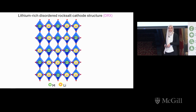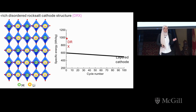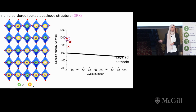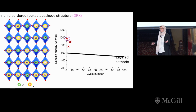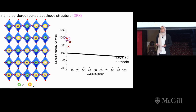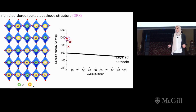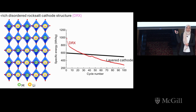Simply because with this material, we can get around 1,000 watt-hour per kilogram energy density, which is very high compared to the commercialized one. You might wonder, if this material is very good and can get this high energy density, why is it not in our batteries yet? Simply because this high energy density doesn't last forever. It declines so quickly, as you can see with the red line.